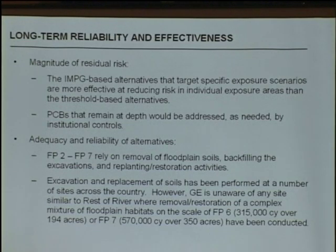For those PCBs that remain at depth, institutional controls would need to be in place to provide long-term protection. As far as adequacy and reliability, the techniques we're talking about, basically using standard construction equipment to remove soils, and take them off site and then to bring material back on, are fairly well established. A bit of a distinguishing factor though from a reliability perspective is for those larger alternatives like FP6 that are removing 315,000 yards over 194 acres of floodplain, and FP7 that's 570,000 yards, given the complex mix of habitats here, we have not identified other sites like this where such extensive removal and restoration has occurred, and there's certainly some uncertainty on the ability to restore this to the conditions that are out there now if we were to implement them.